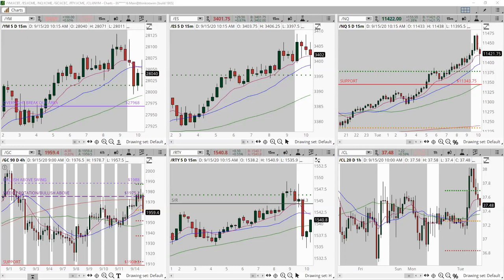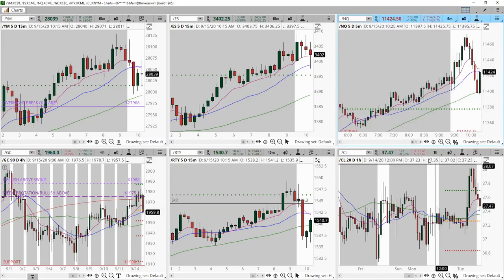We have a bit of divergence until we get over 30. So we're going to have a first target into 30, which is going to be a do or die. If we get over 30, we're laughing. If we don't get over 30, then we're crying. So 30 is going to be target number one. Let's put it on the five because we're playing the five here.